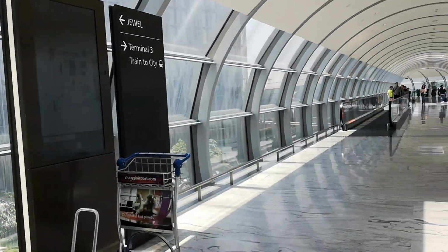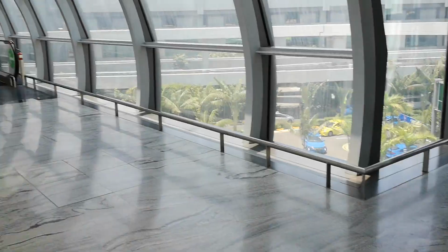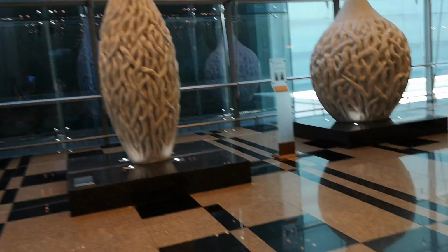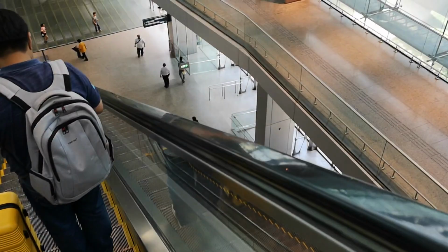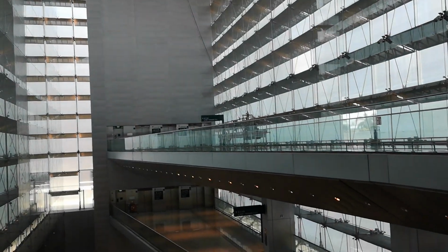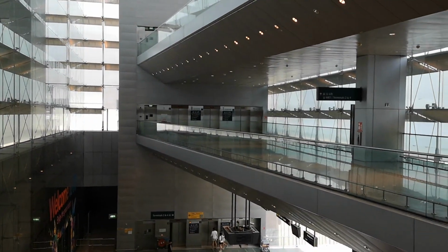Train to the city. That's Hitachi. Back to the walkway. Going down to the MRT. There's some lifts right there, but it's gonna take a long time. Quite long. Oh, actually very long. It goes on 3 levels. This is still in Terminal 3. I walked by from the Jewel.